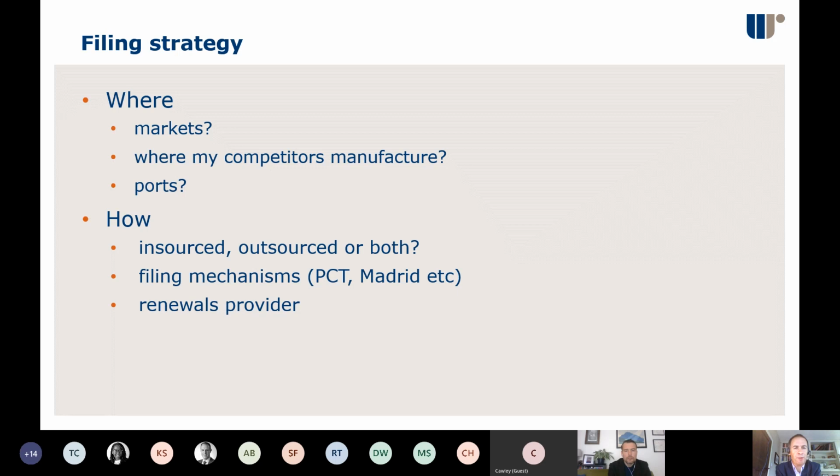I put ports there as another interesting one, in that you could say that if you got a patent in Singapore and Holland, you've covered, given the size of Rotterdam and Singapore in terms of world trade, you've probably covered a good portion of the world's market of stuff. So if your product is a thing that's being shipped around the world, maybe that's a good way of thinking about it.